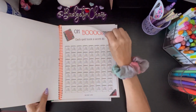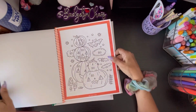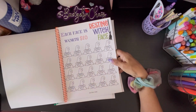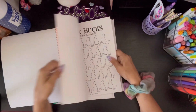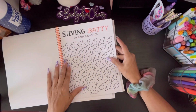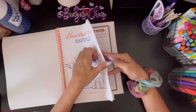Each of these books is worth $5. Black flame candle, each candle is worth $1. And then here you color in the picture and save the amount. Super cute. Each witch is worth $10. Resting witch face, I love that. I put a spell on you. Each potion bottle is worth $15 on this one. And then Binks bucks, each Binks is $5 when you color it. Saving baddie, the bats are worth $5. And haunted house savings, you color and save the amount. Super cute, I love them.